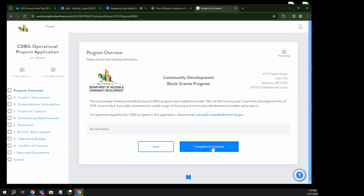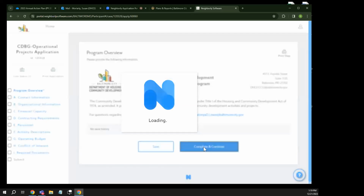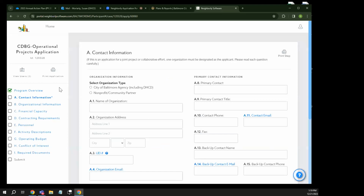Oh, I forgot to mention, if you are new, when you register into Neighborly, you will have to put in a password. But Neighborly is very good about remembering what your password is if you're using the same equipment. If you're switching back and forth between equipment, of course, you're going to want to write that password down for yourself. And they have not, to my knowledge, I haven't ever had them require a third party or a third point verification, you know, like so many are right now. So it's actually a very easy system to use. So moving on. So you can see that that one's been checked because we've already said save and continue.